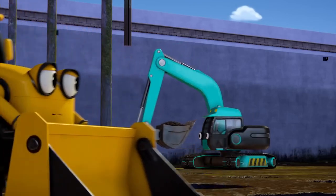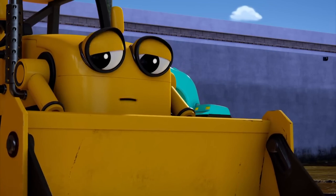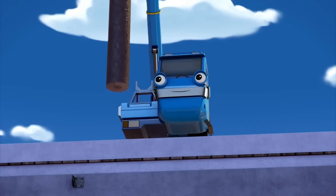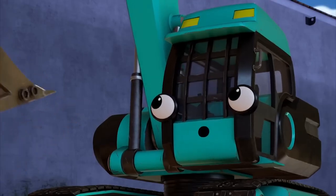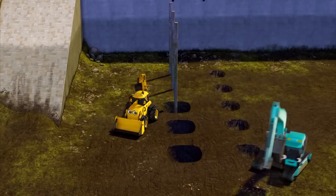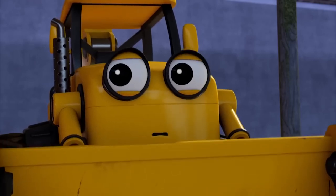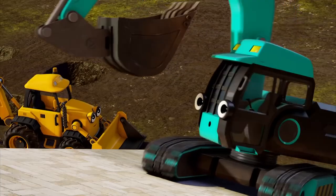Oh, no! Stretch is almost finished. I have to work faster. Oh, but it's too slippery to dig properly. Ah, three rows all done. Great work, Stretch. One row left. Would you like me to help you, Scoop? No. Thanks, Stretch. I can finish it. No problem. Okay, you got it.